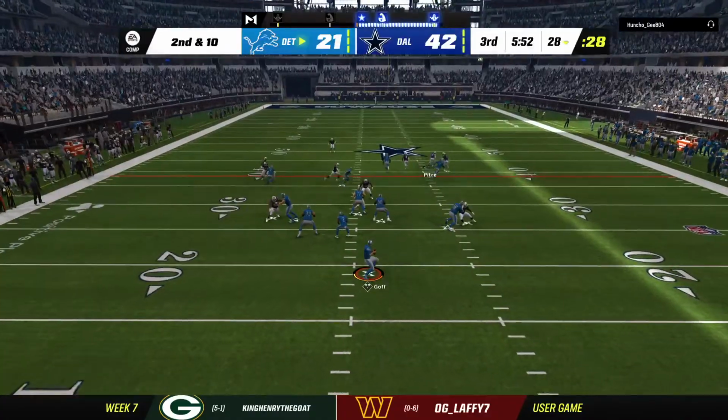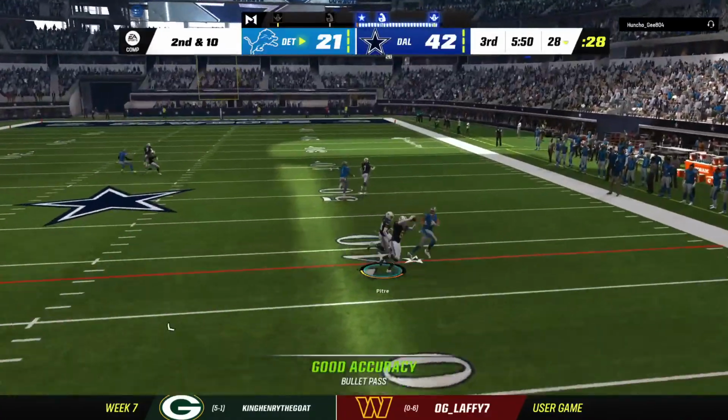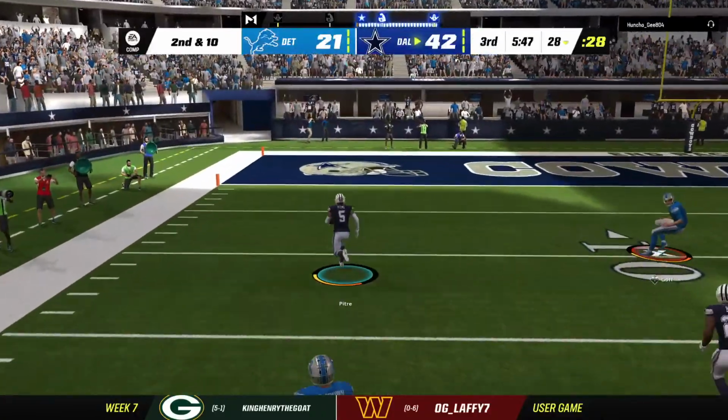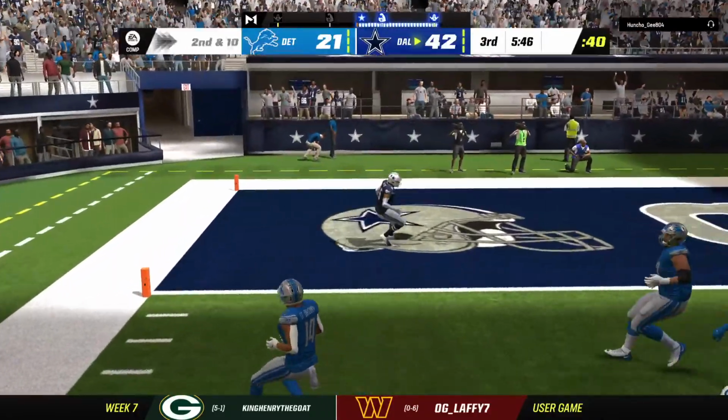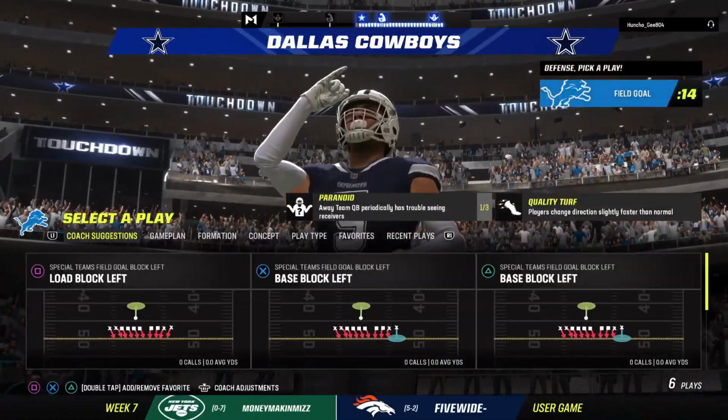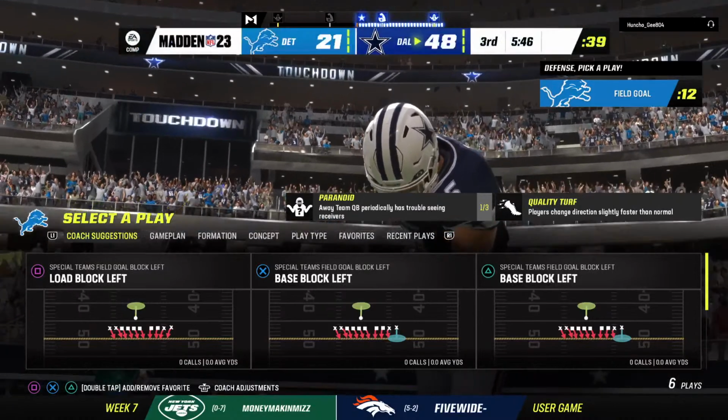A play fake for Swift. Now Goff. And yet again, Goff is intercepted. Jalen Petrie picks it off, and he takes this one back into the end zone. And the Cowboy defense has a touchdown.